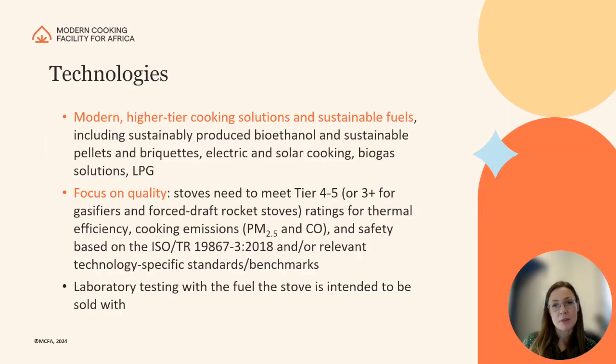The name of the program tells what the focus is: modern, higher-tier cooking solutions. This includes stoves using sustainable solid or liquid biofuels, but also electric and solar cooking, biogas solutions such as biodigesters, and LPG. We take quality quite seriously, and stoves incentivized by the MCFA must meet Tier 4 or 5 ratings for thermal efficiency, emissions, and safety based on the latest ISO standard for clean cooking solutions.